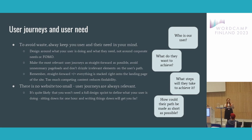What you should do is recognize who your users are and what they are on your site to do. And then you should pick those relevant user journeys and make them as straightforward as possible, because you want to avoid the extra page loads that would be on a very long journey to their goal. And also, when you are making those user journeys, don't drizzle any irrelevant elements on the path. Like, there's some kind of a landing page in the middle of the journey, and then you're like, I'm going to advertise my blog posts here, because the user could get interested in those. But no, that's not the right time to misdirect them to some other direction. So keep the path straight and also quite concise and clean.